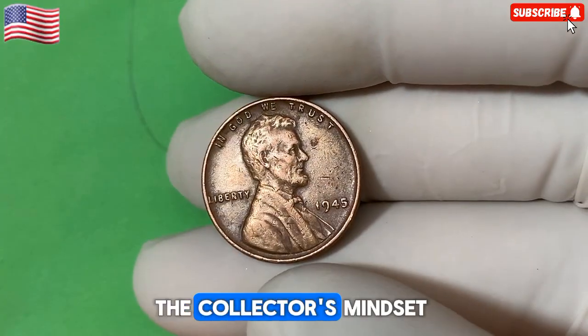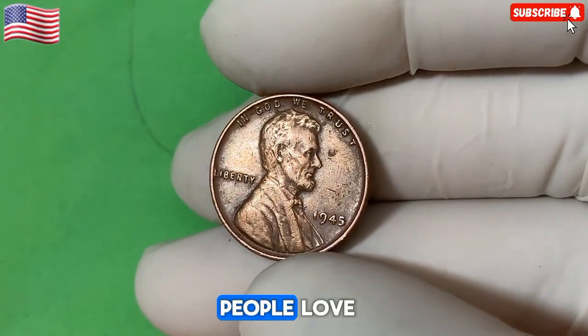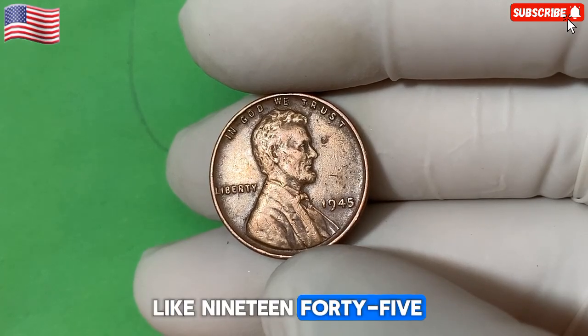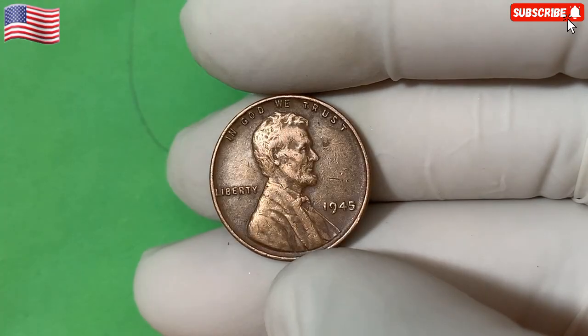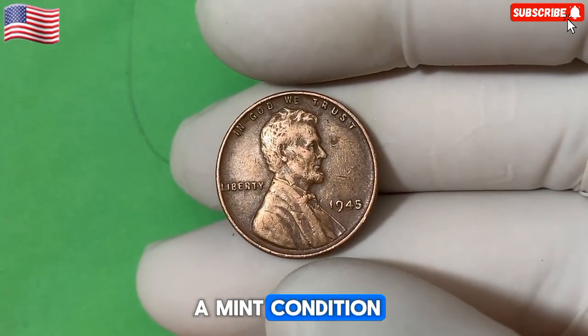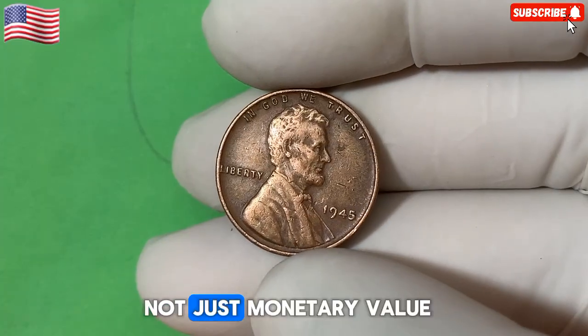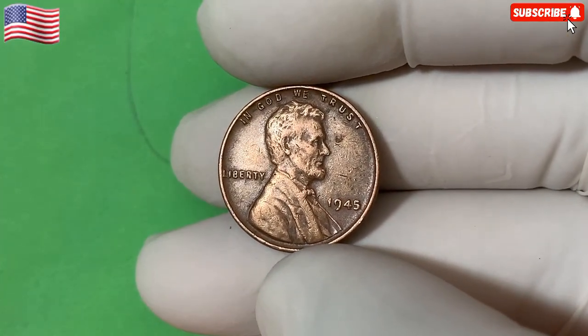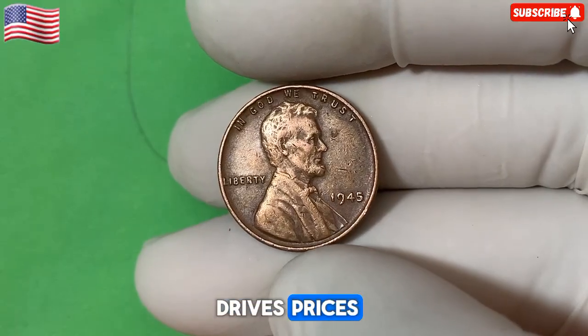And let's not forget the collector's mindset. People love collecting coins from pivotal years, like 1945, a moment when the world changed forever. A mint-condition coin from that year carries not just monetary value, but emotional and historical weight too. That kind of connection drives prices even higher.